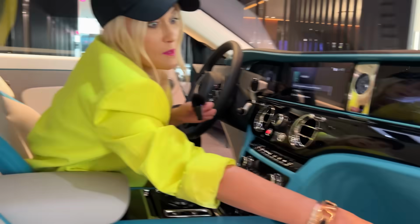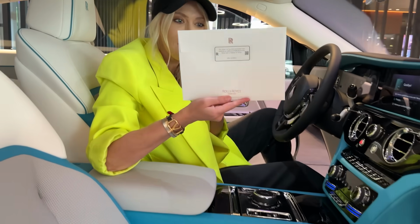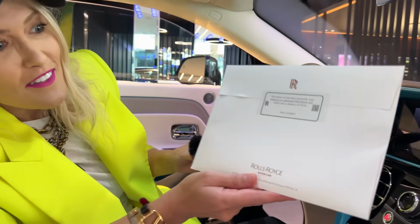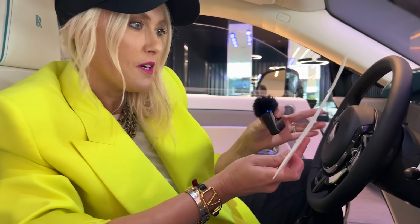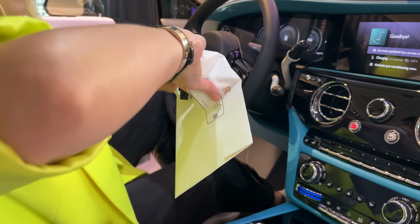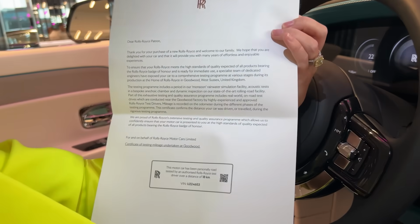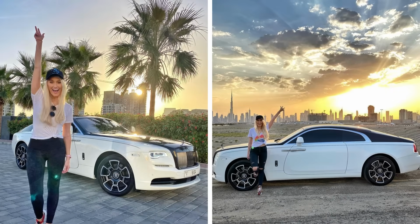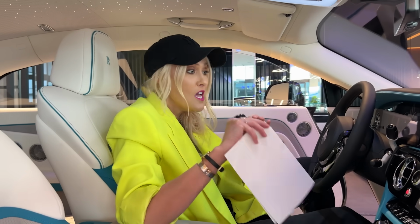There's always something in the glove box with new cars, so let's see. Yeah, here we go. Little Rolls-Royce envelope. This car has been personally road tested. Okay, good to know. All right, let's open her up and see, because I might have all my specs. Thank you for your purchase of your new Rolls-Royce. I'm gonna have this car for years. I've had my Rolls-Royce Wraith Black Badge for 5 years, and I literally would keep it for another 5 years plus if I wasn't getting the Spectre. This car is gonna be in the family for 10 years.